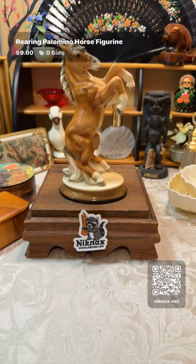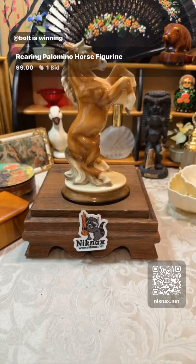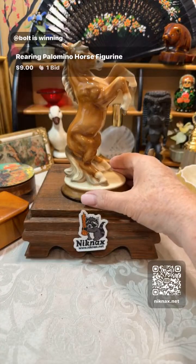Beautiful Palomino. Thank you for your bid, Bolt. He's sweet. Do you have horses, Bolt, or do you just appreciate them?